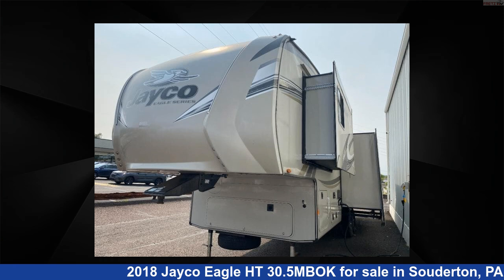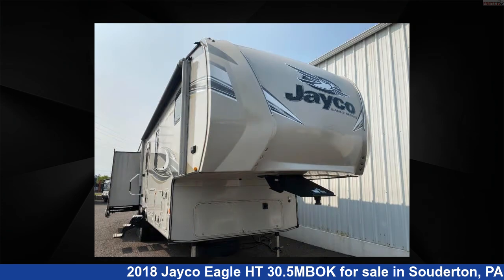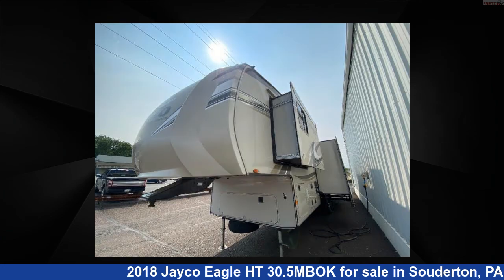This 2018 Jayco Eagle HT 30.5 MBOK is a fifth-wheel RV. It is located in Souderton, Pennsylvania, 18964 and is offered for sale by Fretz RV.